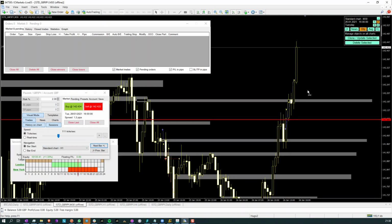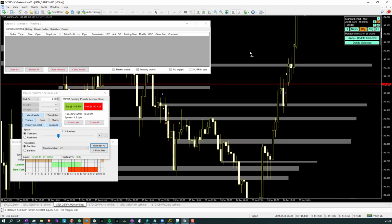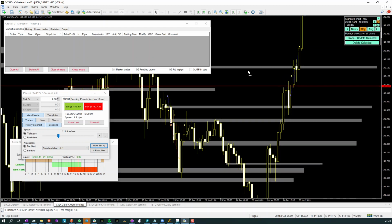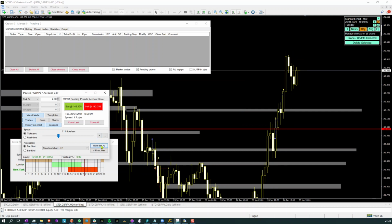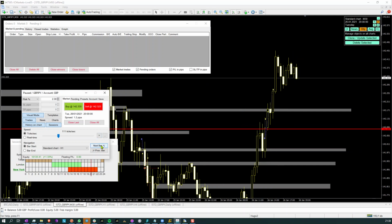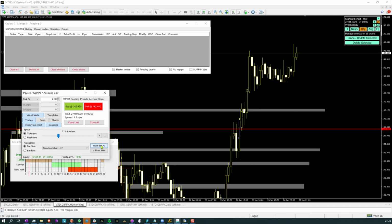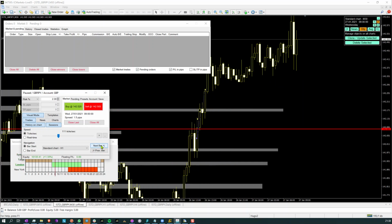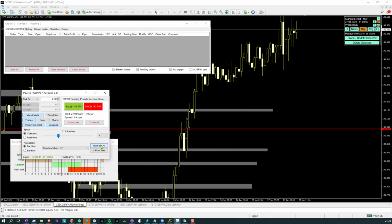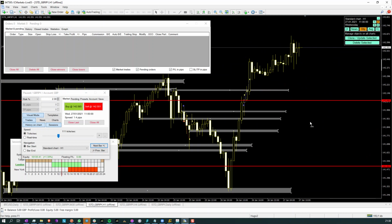Man, price action was really bullish. Price action is everything. And keeps on going. Wow. So this will be set up for after dinner.